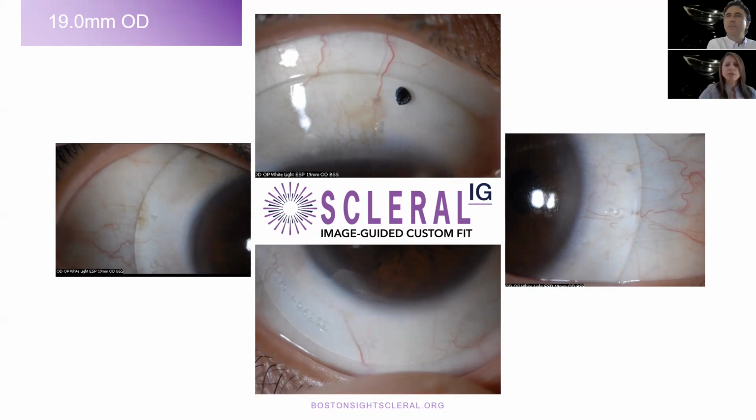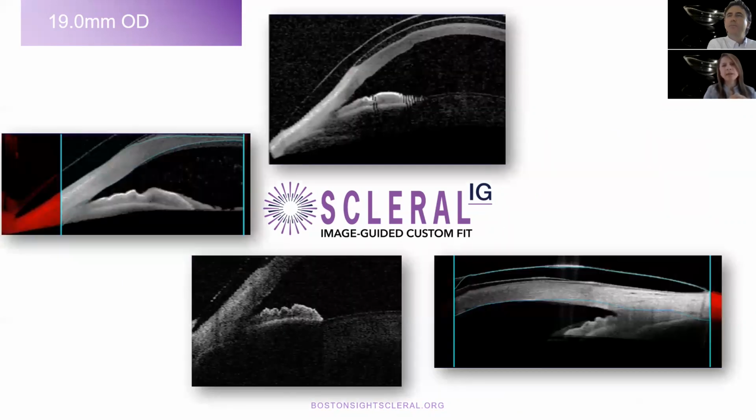So much so, you can see here an OCT of this lens, you can see the broader landing in this particular case that is given by that 19 millimeter lens. This patient was actually way more comfortable in the 19 millimeter, perhaps because, as I said earlier, we're maximizing the coverage of that ocular surface. We're distributing the weight of that lens over a larger surface area. And this patient actually chose to continue to wear the 19 millimeter in the right eye and continue to wear the 18.5 millimeter lens in the left eye.